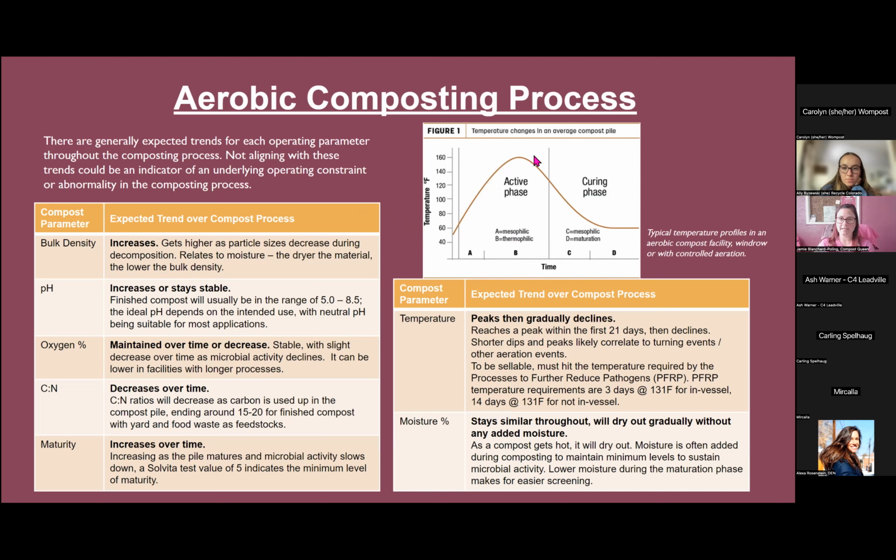So basically you're going to hit that, and then a lot of composting will do this actually a few times. It'll go up and then down, and that's usually because you're turning it, you're aerating it, maybe you're watering it, etc., keeping within these parameters. And it's going to go up and down a few times within the thermophilic phase. Once you've completed the standards for your process, it's going to start coming down.